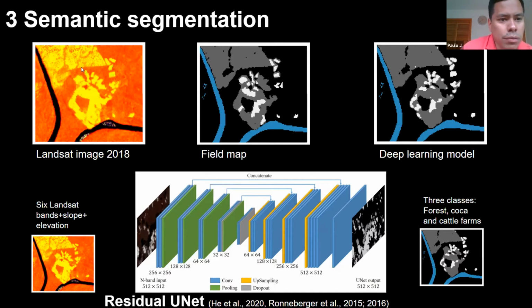But it's very difficult for our eyes to say, okay, this yellow color here is for cattle ranching and this one is for coca. By using these deep learning models, we might be able to create something like this that is actually very similar to the reality, right? Then we are detecting something that is extremely difficult to differentiate using these advanced techniques of deep learning.